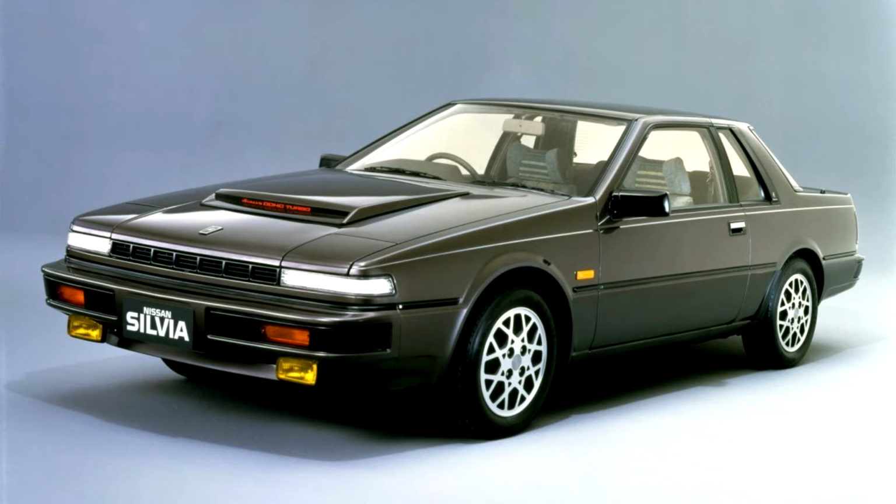And we actually got this car. We got the Silvia, although it only made 165 horsepower. So, yeah, at least we got it.